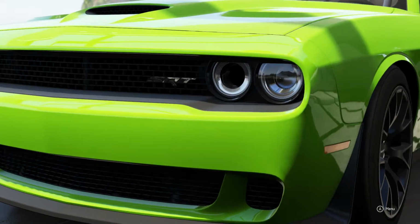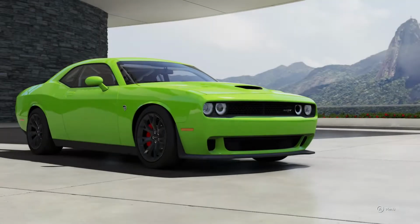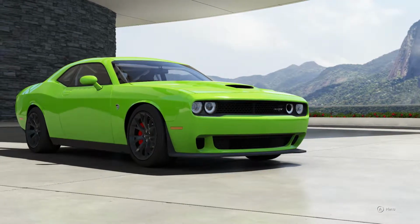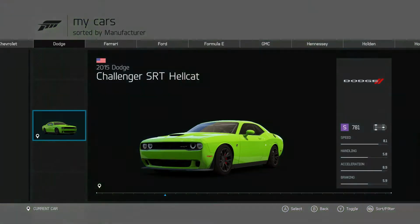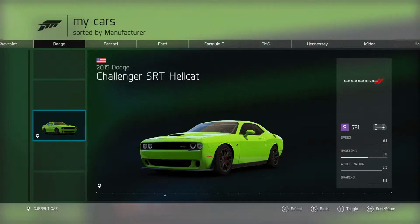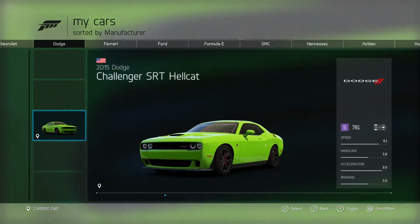This is the first series, and all 4 races, as the name says, are in the dark. So that makes things a little bit more difficult, but it's also a lot more interesting. As you can see here, we are running in the 2015 Challenger SRT Hellcat, and this is an absolute animal of a car. It has about 707 horsepower, runs on a 6.2 liter V8 engine, and costs about $59,000, so it is a giant upgrade from the base Challenger, and it's well worth it.